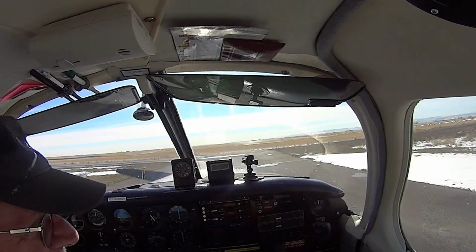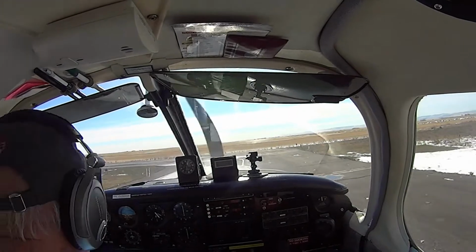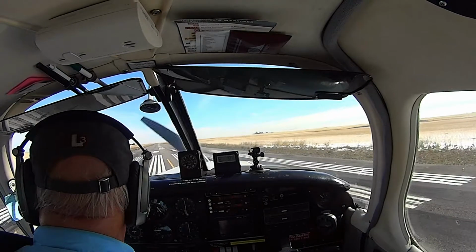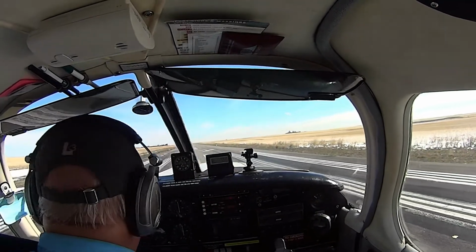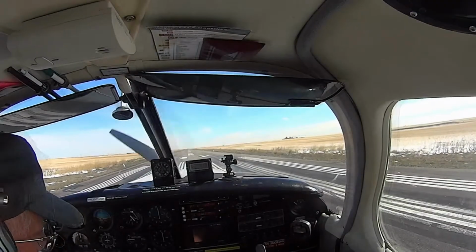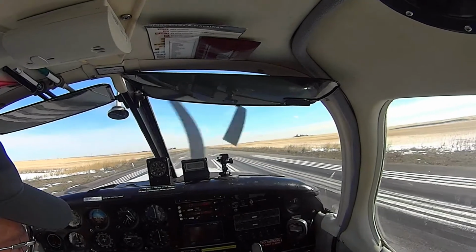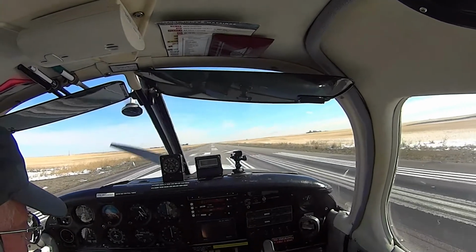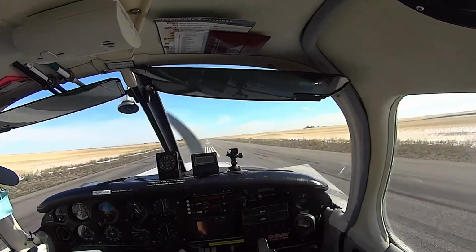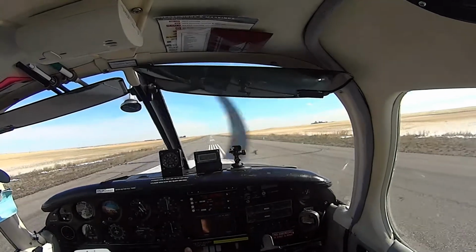Kaylee AJ, it's Cherokee Charlie November. We're taxiing to position. We'll be using runway 07, straight out departure. Kaylee AJ, Charlie November, departing runway 07, straight out departure. Okay, we got airspeed.